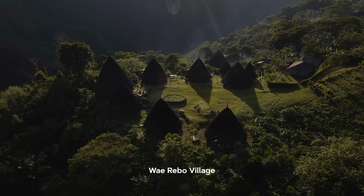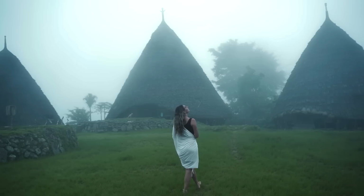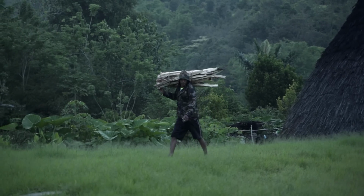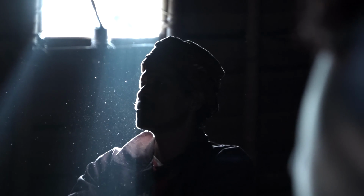Then the third one on the list is called Aribo Village. I've been here now 2 times, and 2 times I felt absolutely magical being there. Aribo Village is a picturesque village with traditional houses with a stunning backdrop. This village is literally in the middle of nowhere, and this is why it is so popular among tourists, because it is unlike anything else I've ever seen.